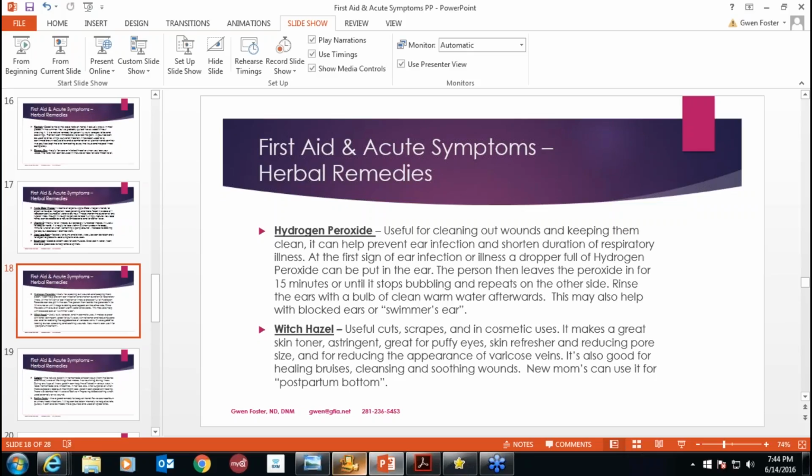Witch hazel is useful for cuts, scrapes, and cosmetic uses. It makes a great skin toner and astringent. It's great for puffy eyes. It's a skin refresher, and it's good for reducing pore size and for reducing the appearance of varicose veins. It's also good for healing bruises, cleansing and soothing wounds, and new moms can use it for postpartum irritation, vaginal chafing, stuff like that.